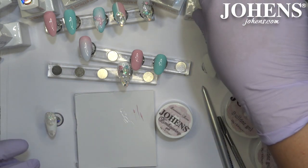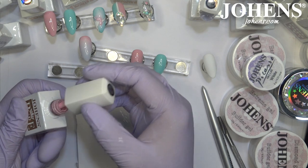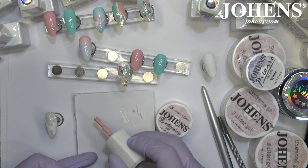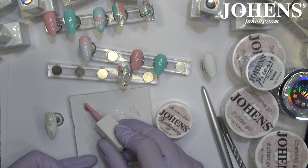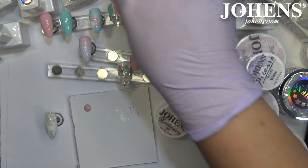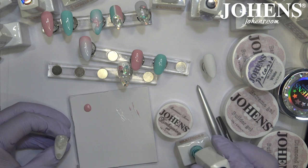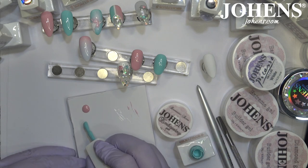And I promised I will be painting with simple gel polish. Yes, you are able to paint with gel polish from the JOHENS. Any other brand, 98% no, is my answer. Okay, because it's not pigmented enough, not self leveling enough. That means you cannot do that.